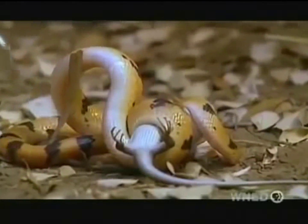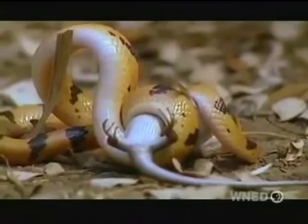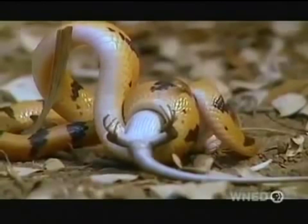The tiger snake's venom is weak, so it needs to grip the lizard firmly, not only to prevent escape, but to limit the risk of damage to itself during a struggle.